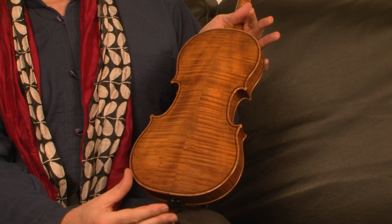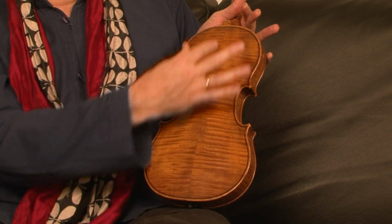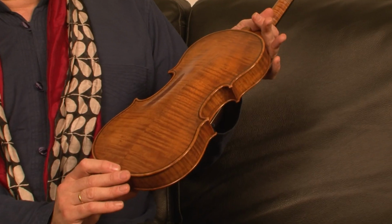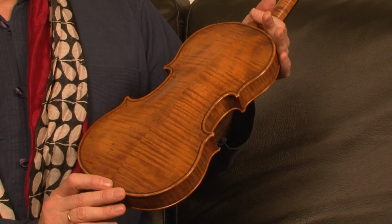As you'd expect, the front of the violin is made from spruce, cut in two pieces, and the back is maple, like the sides, also a two-piece back. It's in extraordinarily good condition, which is the result of it having been in a collection since the end of the 19th century. In the past 150 years anyway, it's not been a player's instrument, which accounts for the amazingly pure golden varnish on the back.